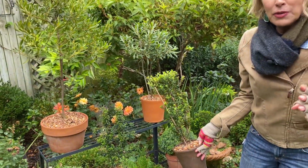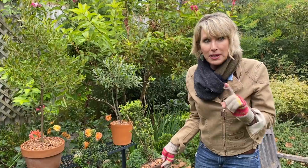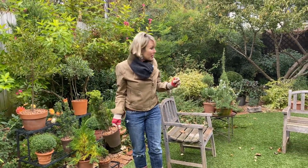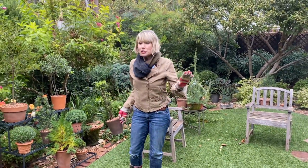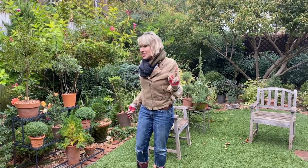Most of these are going to go inside my house, but for right now, I'm just putting them in my husband's office in the back. So I'm going to make quick work of that. And then I've got a few other things. I need to unhook my hoses. I need to move my rosemaries in. I've got a couple more scented geraniums that need to be put away. And just a few other things.